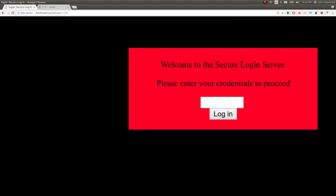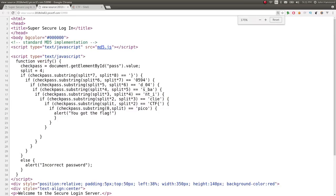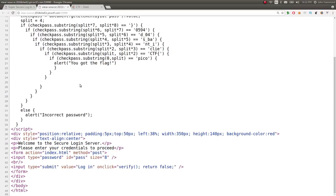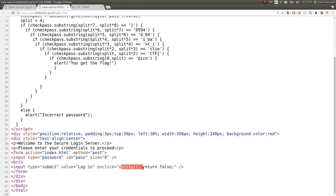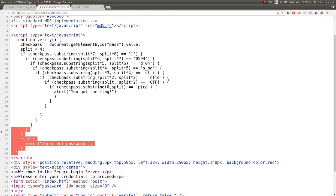I'm going to press Ctrl+U to view the source, see what we're really working with here. Looks like we have a standard MD5 implementation, so we can check out that JavaScript code, but apparently it's not found. Apparently that just doesn't exist. So good to know. Rest of the HTML there is pretty boring. Looks like it is calling the verify function and then returning false no matter what, so that it doesn't submit a form or anything. But this verify function is defined up here in this segment of JavaScript code.